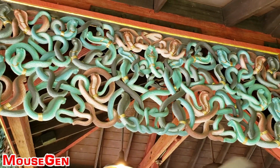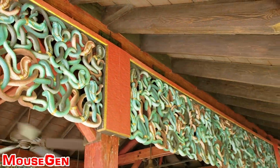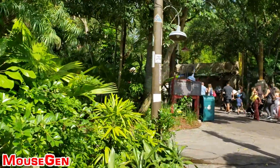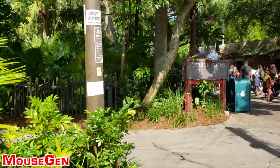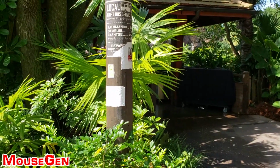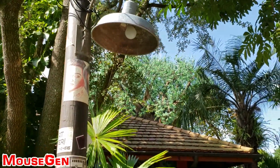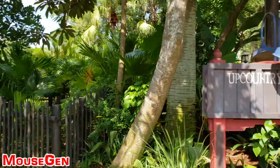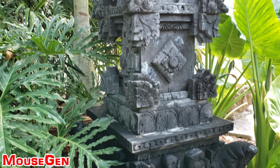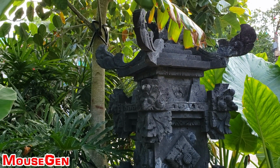And up along that building, this is all different snakes. It's kind of interesting. Theming of this whole park is probably my favorite. I think everything just comes through very cool, and there's lots of little hidden things to find. There's supposed to be local signs on the light here. Here's another cool little thing. What don't you like?